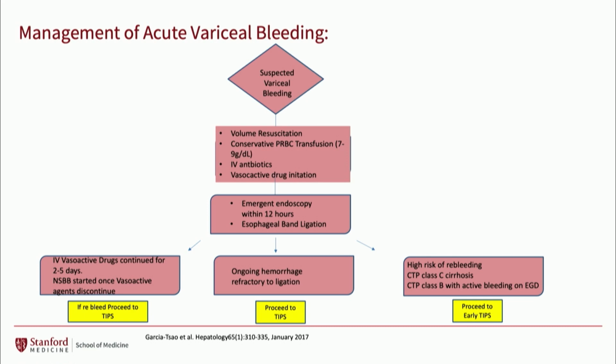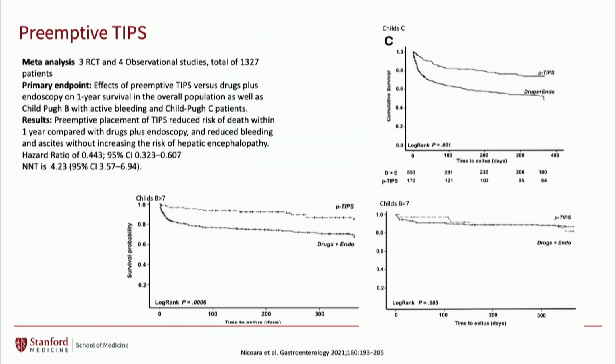And then this is the category that we'll focus on. You have a patient who you've successfully banded. They're no longer bleeding, but they're pretty sick and they're high risk of rebleeding. And this is the Child-Pugh Class C patients, as well as Child-Pugh Class B patients with active bleeding on EGD. And the AASLD algorithm here recommends that we actually proceed to an early TIPS. And so let's look at the data behind that.